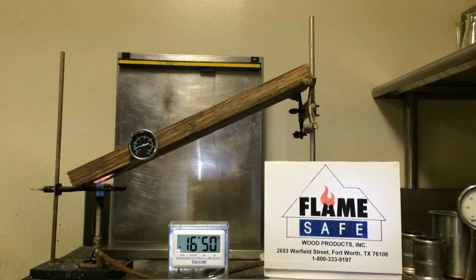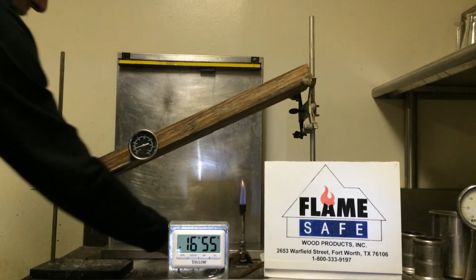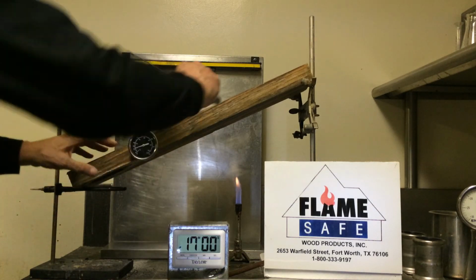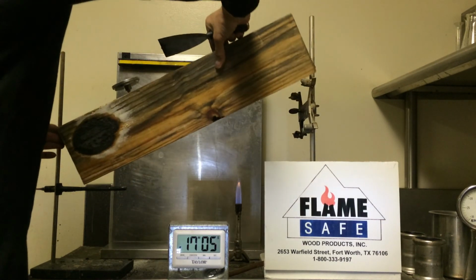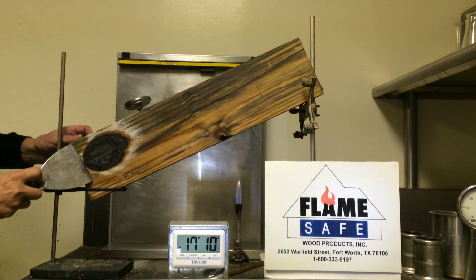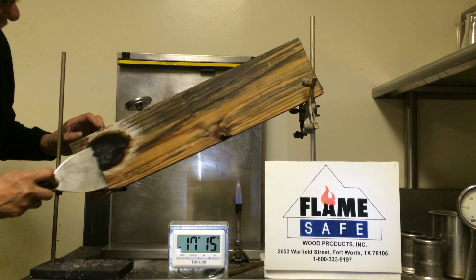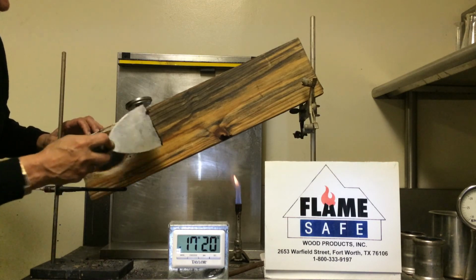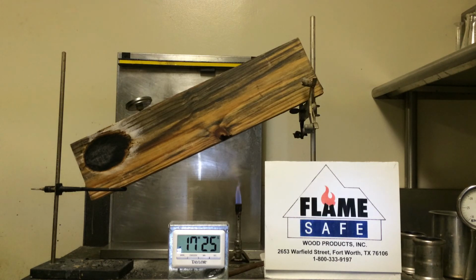At this point, I'm going to remove the burner and turn the specimen over. As you can see, there was little mass loss, that is, structural damage to the specimen.